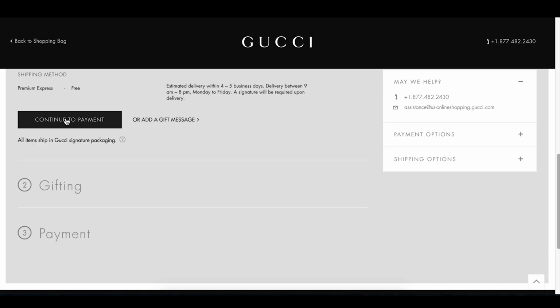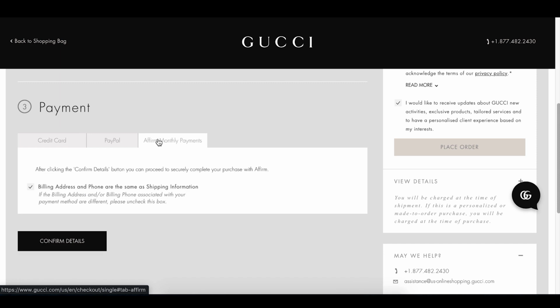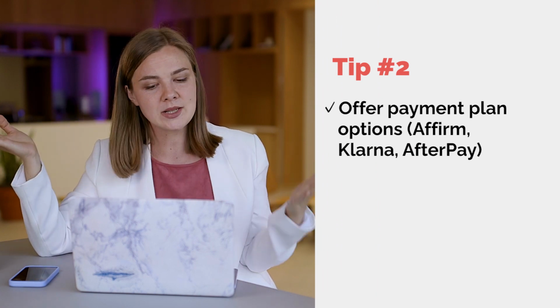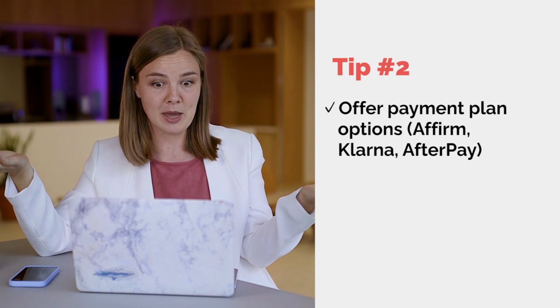Let's continue to payment. They give me the option of either using my credit card, using PayPal, or using Affirm monthly payments, which is super. If you're not familiar with Affirm, there's Klarna, there are a couple other ones. They just allow shoppers to make interest-free monthly payments, which is a great option if you're selling $2,500 handbags. Fantastic.